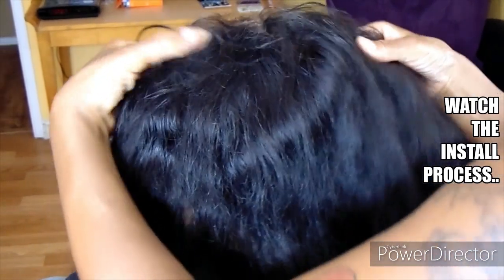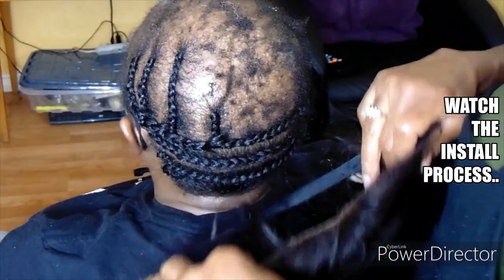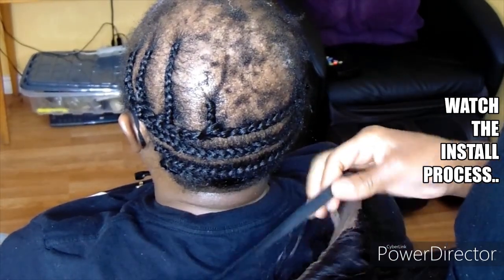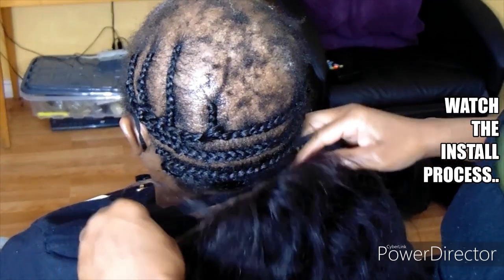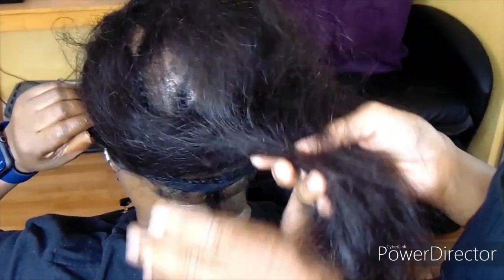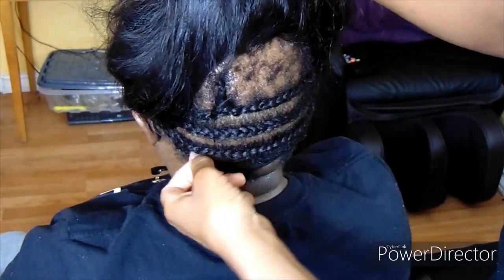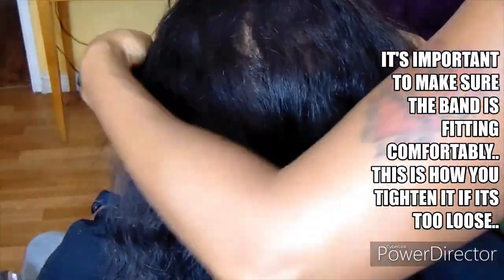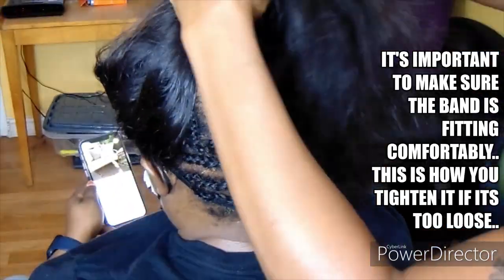So watch how I install the lace frontal. As you can see, the elastic band goes at the bottom underneath the last perimeter braid, or the braid that's closest to her neck, and I just slide it on, and I want to make sure that it fits nice and comfortable. It needs to be tight but not too tight, and not too loose either. So as you can see, here is the elastic band, and I'm asking my client, how does it feel? Is it too tight? Is it too loose? She says it feels too loose for her.